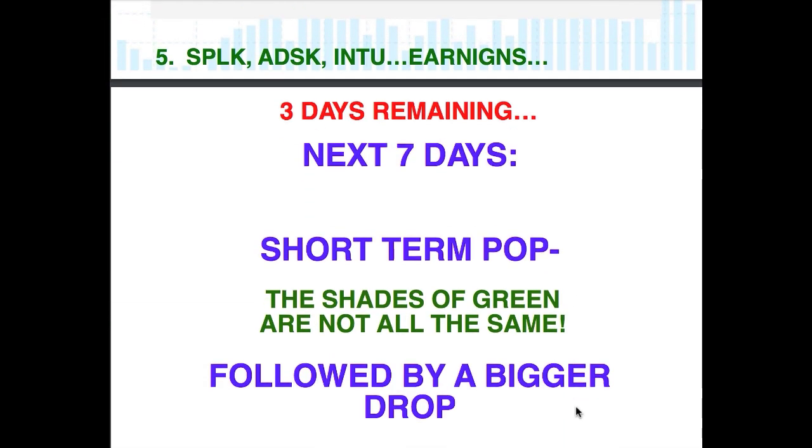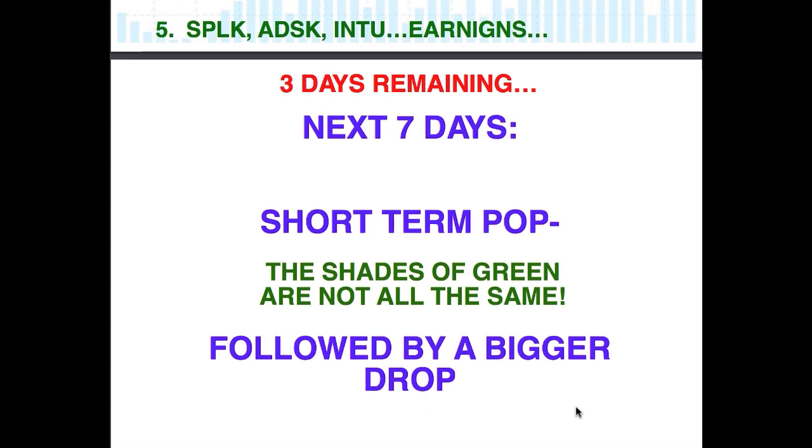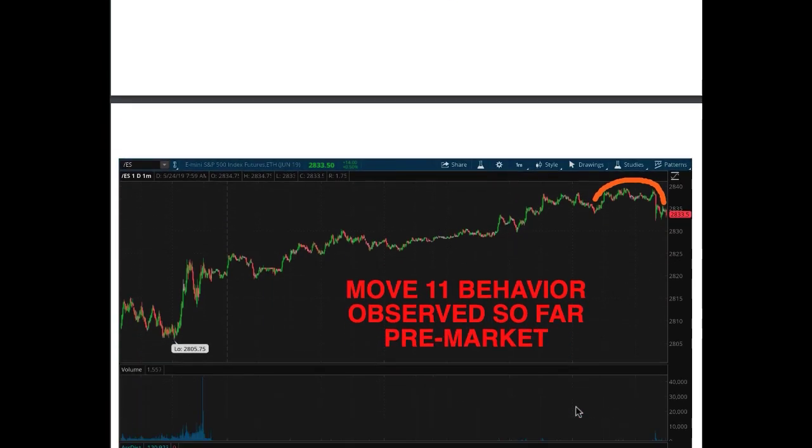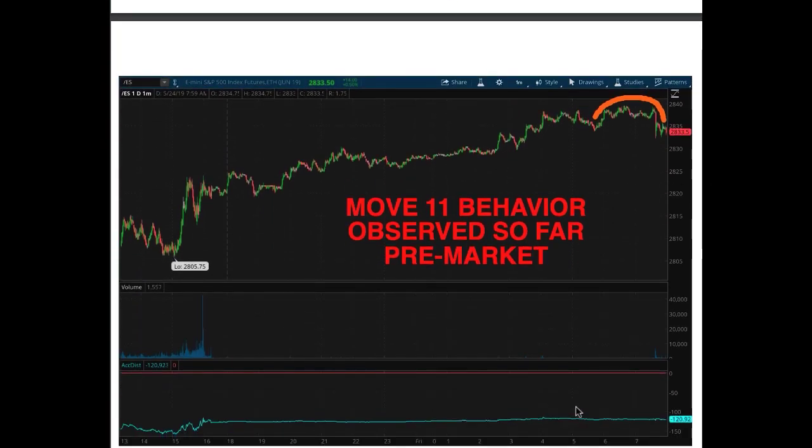And in our 7-day sequence, there are 3 days remaining of a longer term drop. Now the drop could be slightly paused because of the slight bounce this morning, but nothing has changed. We're still bearish here. And again, not all shades of green are the same. So we are very much looking to short a lower high at some point today. And it looks like 10:15 would be a great way to do it.